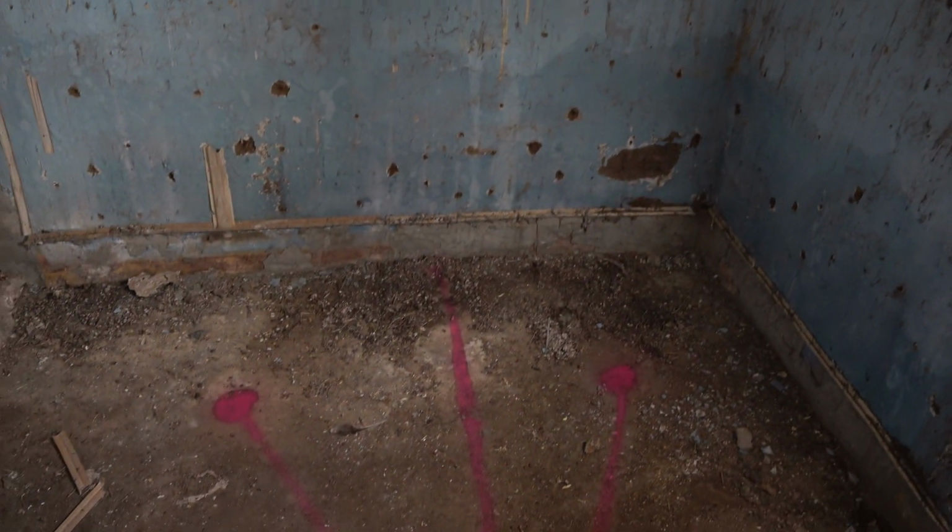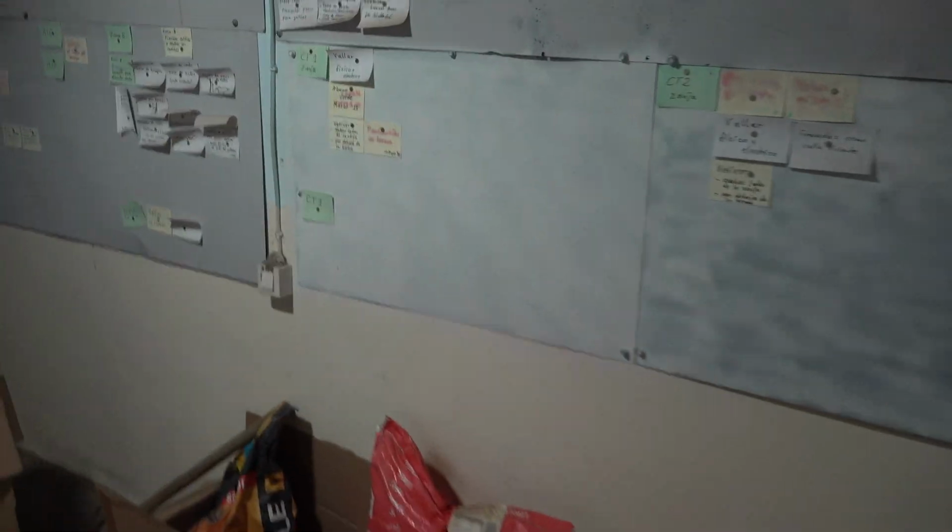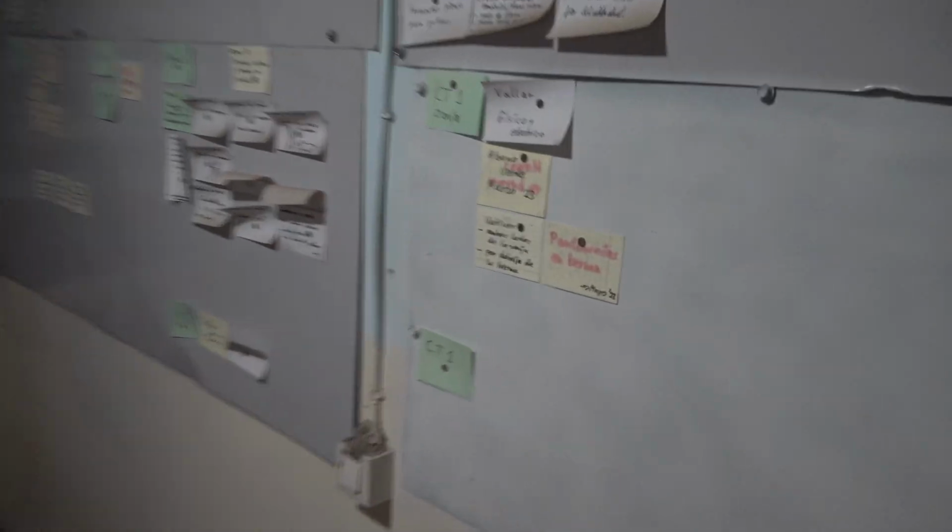So this is going to be the bathroom, and the idea is that two people can shower at the same time. So there are quite a few positive things happening, and everything should be ready.